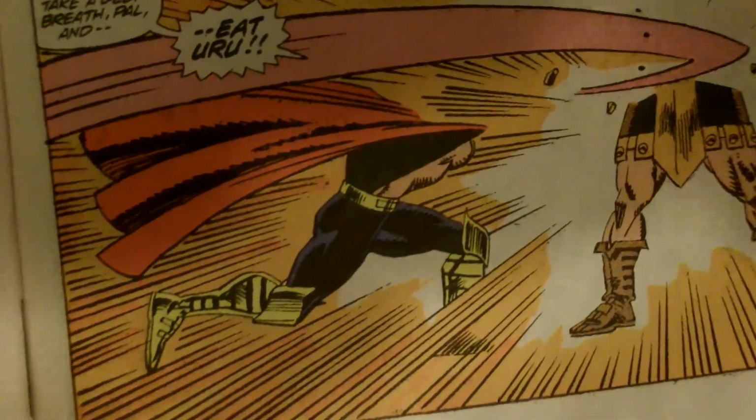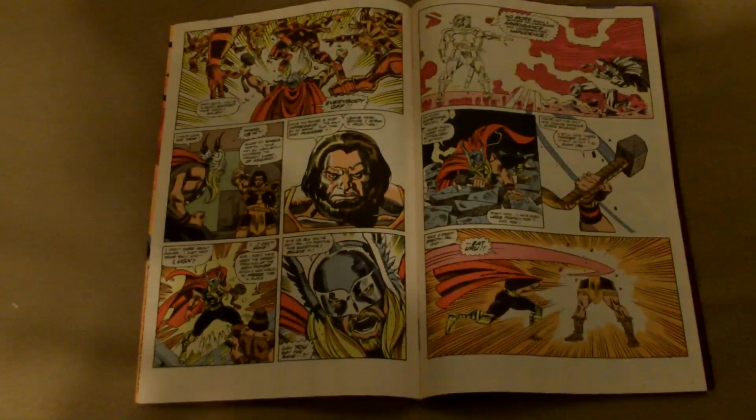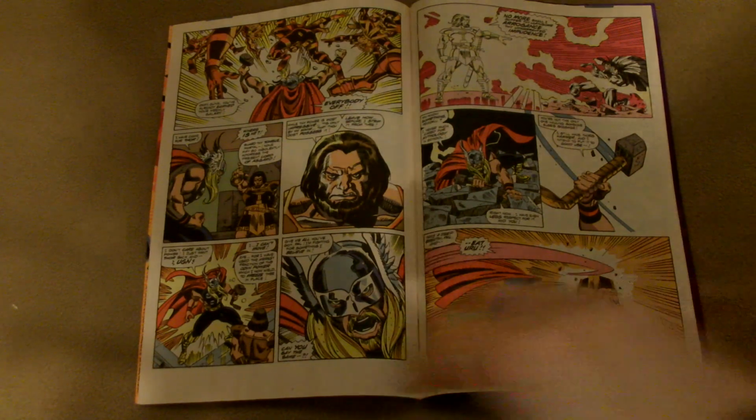There. Eat Uru. Yes, eat the Uru hammer, because that is awesome. The Hammer of Thor. All right, so there we go. Another awesome issue, issue 434.